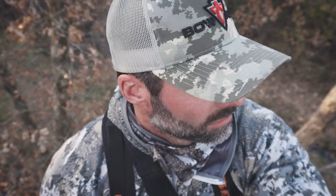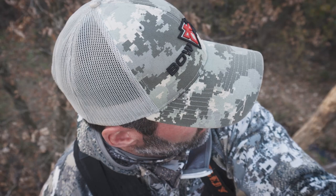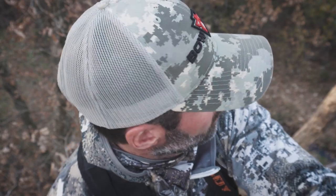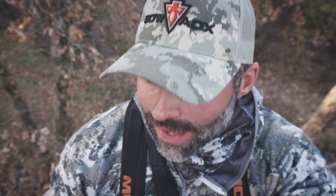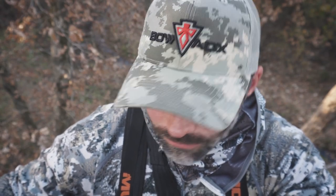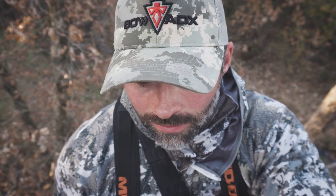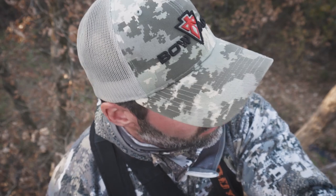So it's the afternoon of the 6th. Well, day 6. I'm hunting the same back end. It's the northwest corner of the farm here. I've got a pocket of beans here. I've got what looks to be bedding to my right here. I just know the deer are hitting the beans.